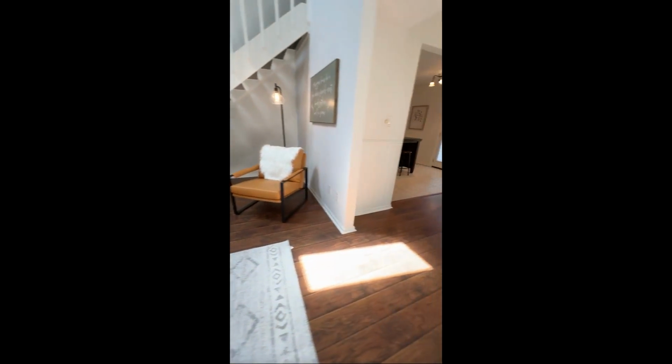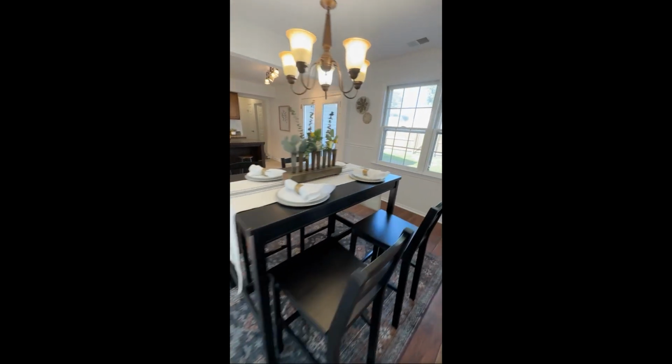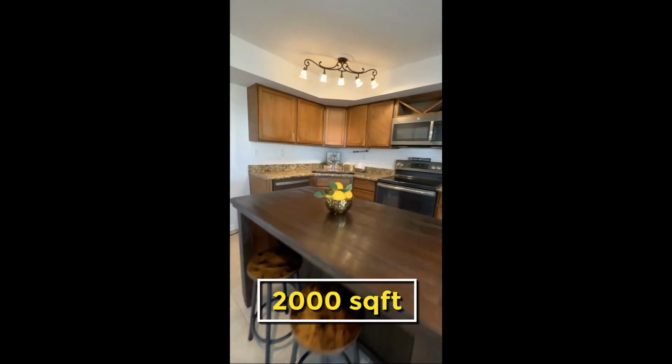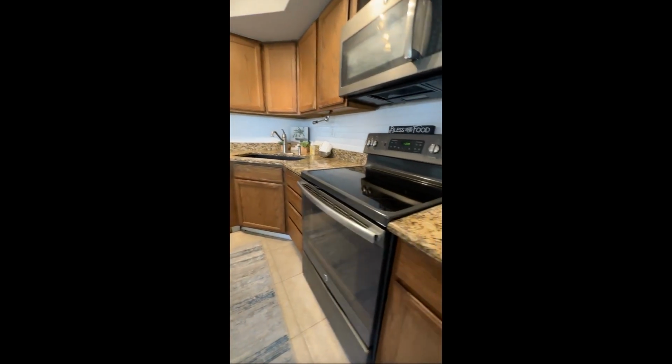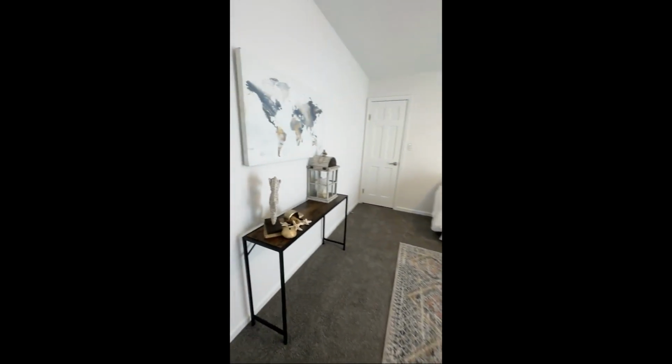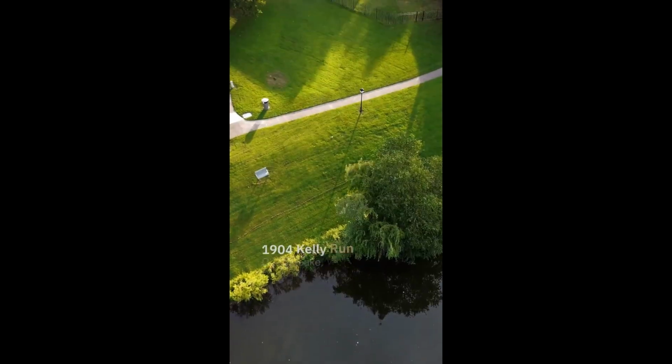This is a 4-bedroom, 3-bathroom house and has less than 2,000 square feet, pretty close to 2,000 square feet. The yard is small. A lot of the yards in this neighborhood are fairly small. So if you have several dogs, that may not be ideal for you, but it does have adequate space for a dog or two. Here's a view from above.